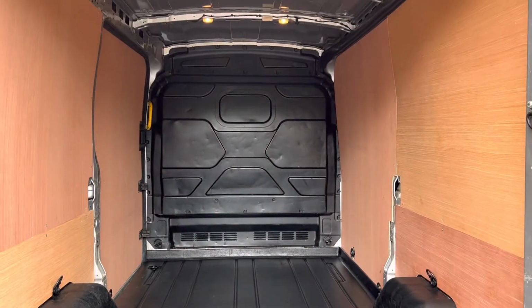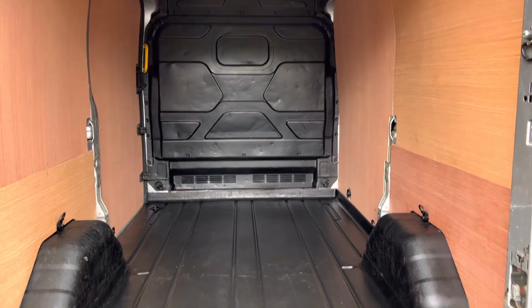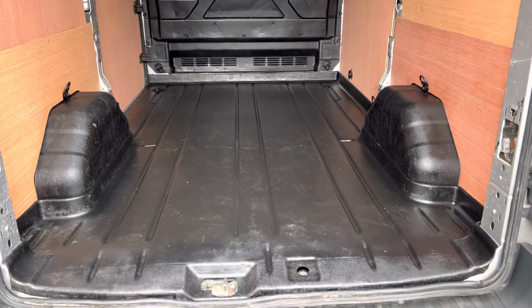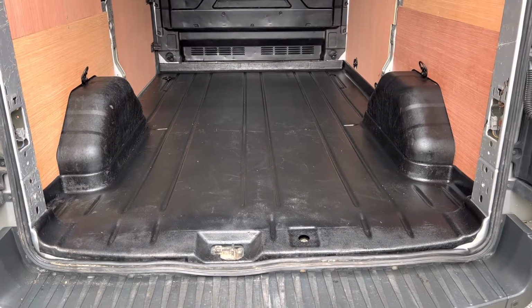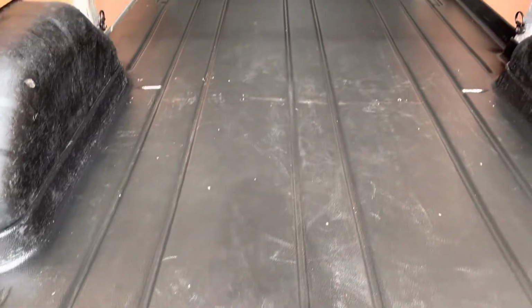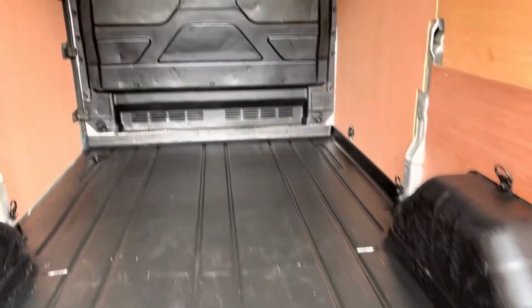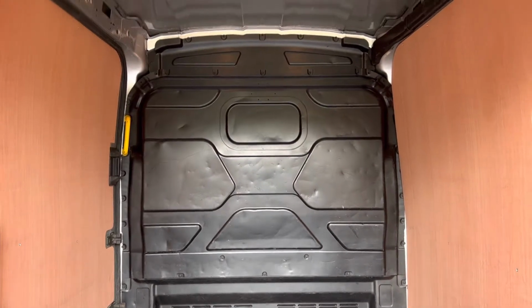As you can see, factory bulkhead. We have a nice fresh ply lining kit in the back of it. You have your normal trend stroke limited plastic floor and plastic arch covers on it. It's all in pretty good condition, to be fair. It has done a job in the back here, but it's by no means trashed. Bulkhead, again, done a bit of a job, but again, it's by no means trashed.